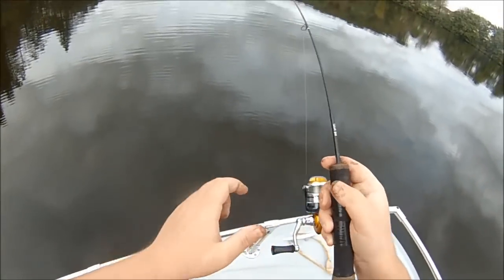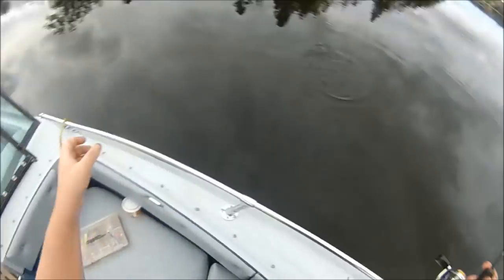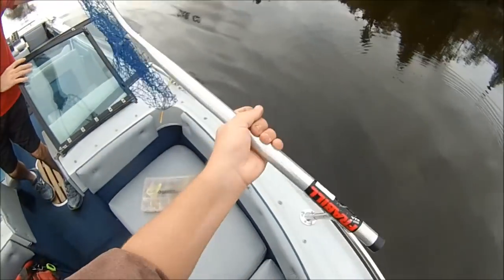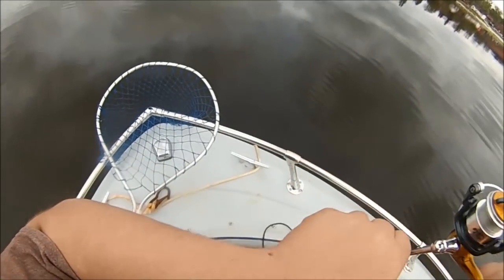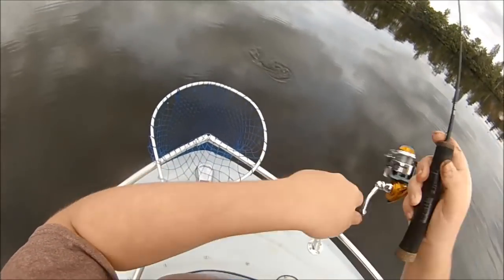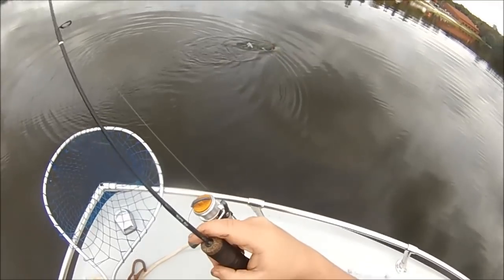Jeepers. A hell of a fish. Bass, maybe? Oh, it's a big old pickerel. Yo, net. Please. Big old pickerel. Holy shit, it is a toad of a pickerel. Holy cow, come on, baby.